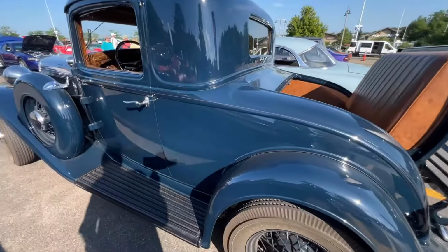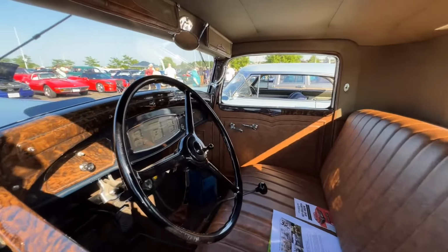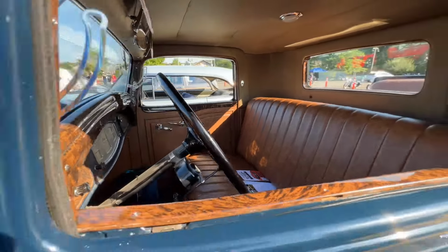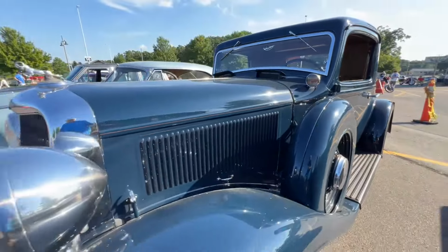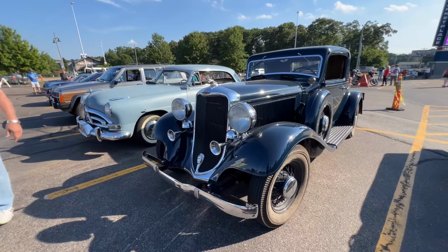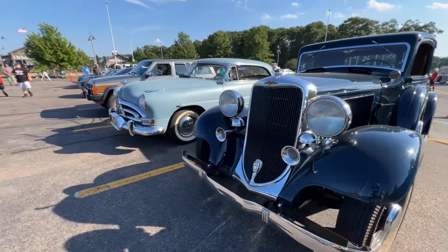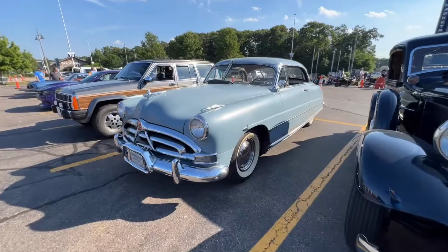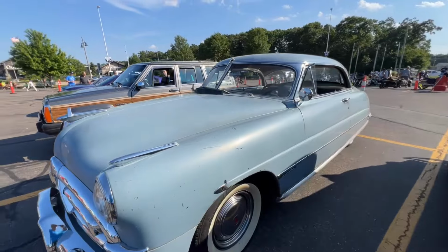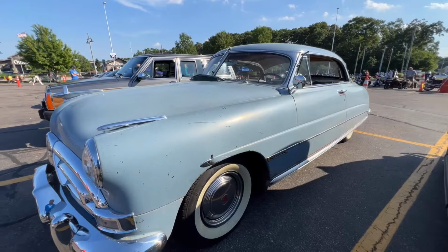A 1933 plate on a Dodge Coupe. Stylish. Wood grain dash. Wood grain on the door panels. Nice brown leather seats. What a pretty car. Style. They all had style back in the day. Next to it, 2-door Hudson. Where do you see one of those? Right here at the Bass Pro Shop.